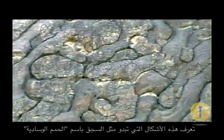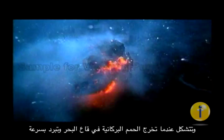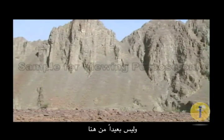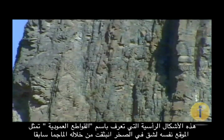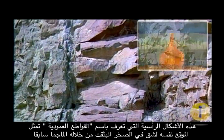These sausage-like forms are known as pillow lavas. They form when lava emerges on the seafloor and quickly chills. Not far from here, vertical features known as sheeted dikes represent the original position of the fissure in the rock into which the magma surged.